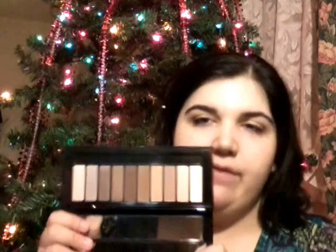My honorable mention has to go to the L'Oreal La Palette Nude 1. I do own the second one. I haven't played with it yet, and this one's an honorable mention because I really like the shadow quality in them, but I honestly just haven't played around with it enough to say whether or not it could be winner or runner-up, but I definitely will have to say it has to be an honorable mention because these shadows are just so soft and so blendable, and when I have used it, I did love it.